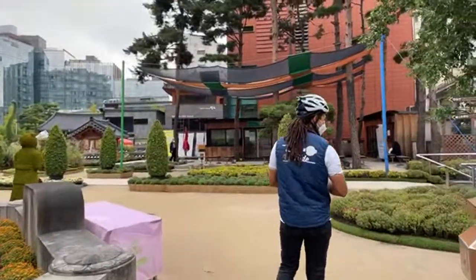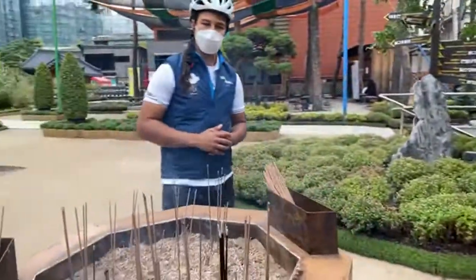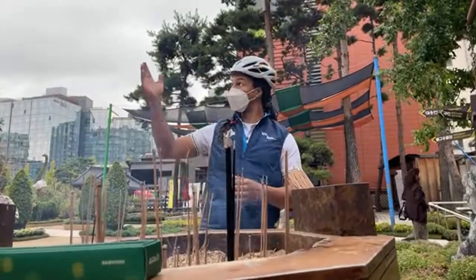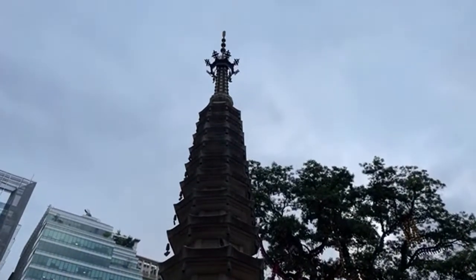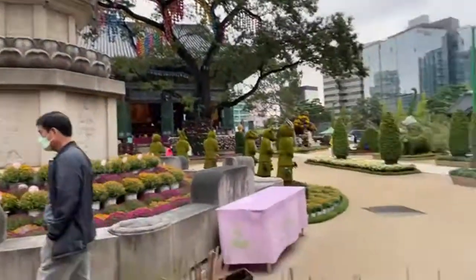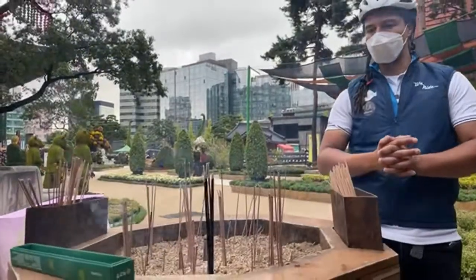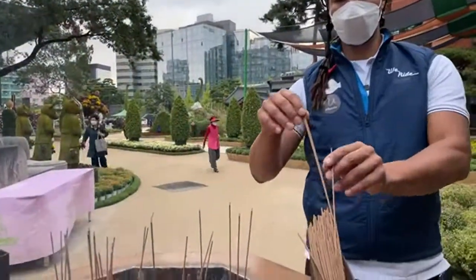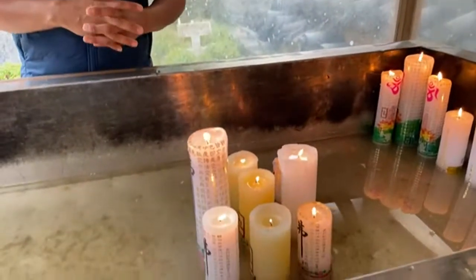So this region I'm walking past now is where people offer their respects by lighting incense and saying a prayer, facing the temple and the pagoda. Following their prayer, they would then put the incense into the sand here and let it smoke away, releasing the hopes and wishes to the heavens. The incense is freely available. You can just help yourself to that, and you can light it over here at the candles.